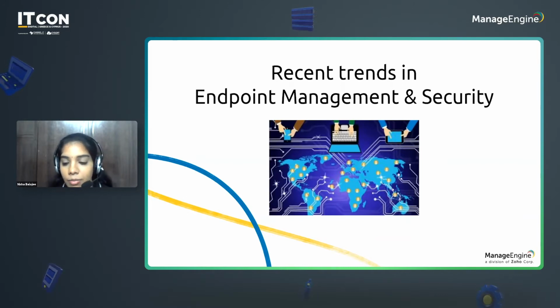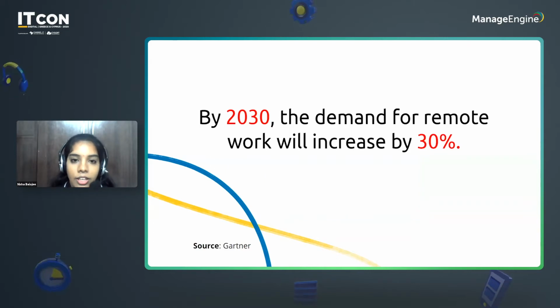Let us look at some recent or foremost strategies that are in place with respect to endpoint management and security. Here is a simple fact from Gartner, who says that by the end of 2030, the demand for remote work will increase by at least 30%, which is unsurprising considering how within a span of few days, almost all the organizations across the globe went completely remote owing to the pandemic.